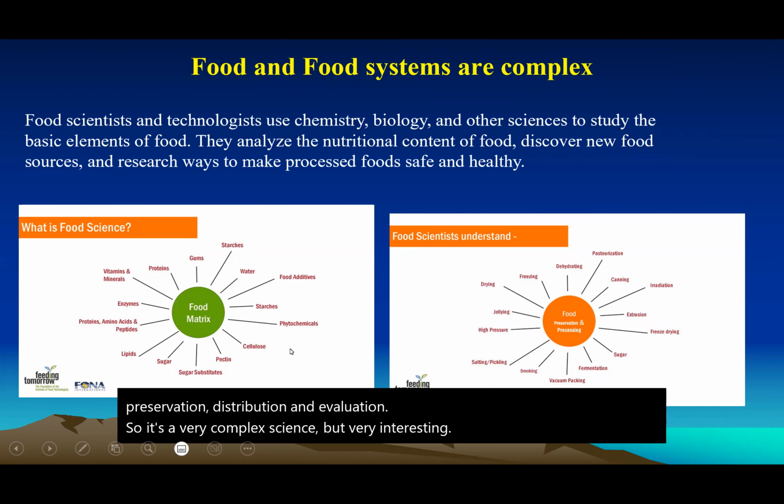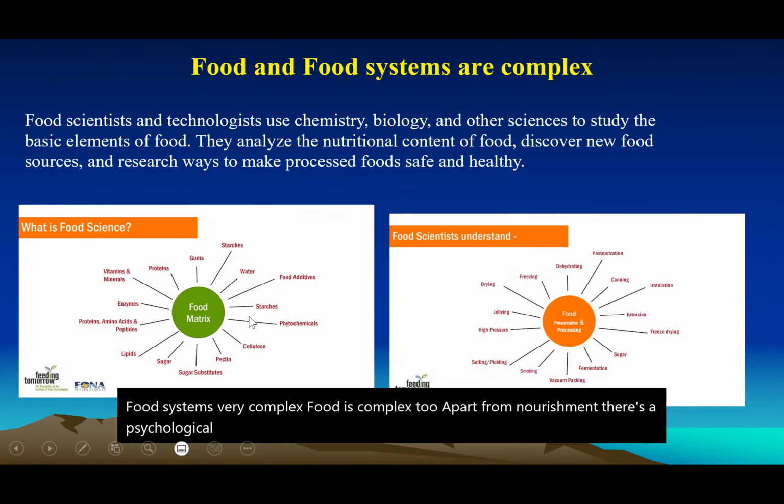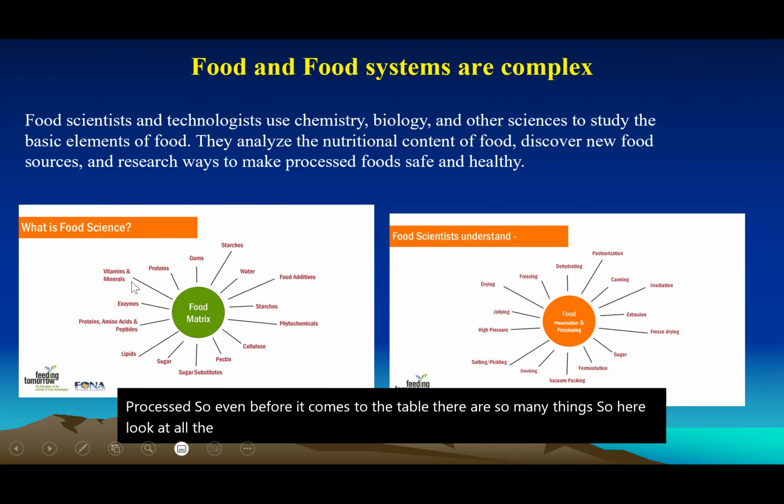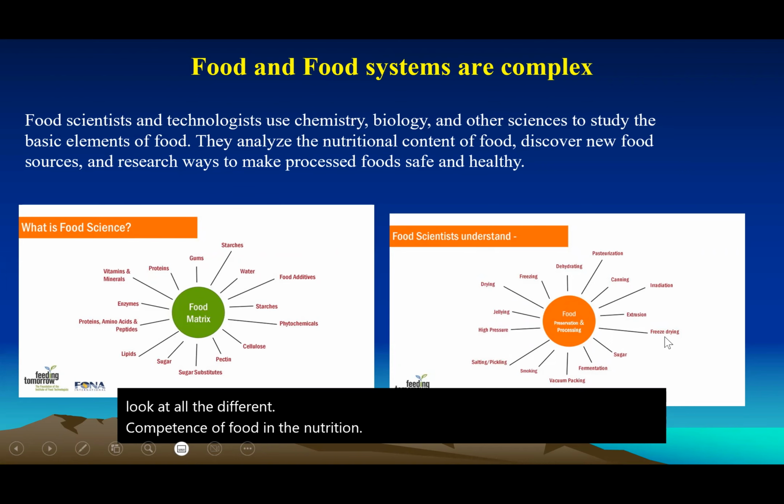Food systems are very, very complex. Food is complex too. Apart from nourishment, there's a psychological angle to it. And also there's so many steps in the way food is made, distributed, processed. So even before it comes to the table, there are so many things. So here, look at all the different components of food in nutrition. And here's so much that can happen in processing, like drying and freezing, dehydration, pasteurization.